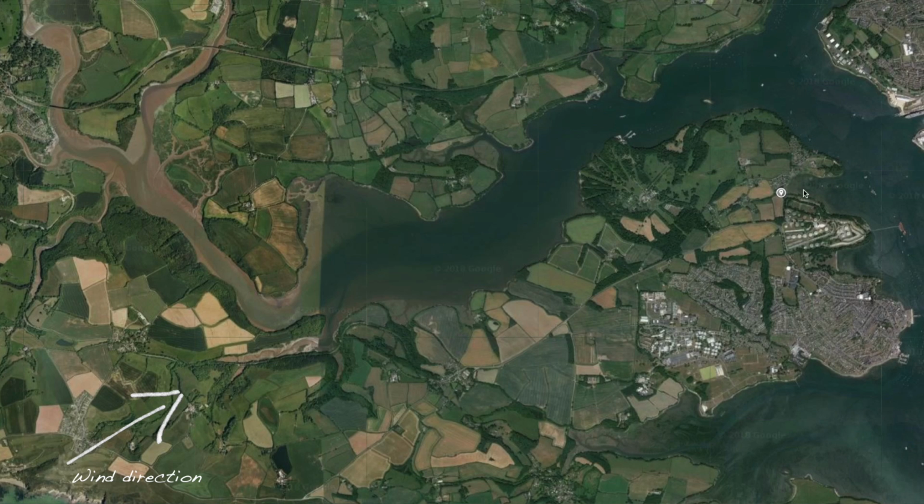And bear in mind we will have a slight headwind coming up into here, but it's not very much fetch. There's not much distance for the wind, so it's going to be easy for us to paddle upwind or shelter along this coast to get back upwind.